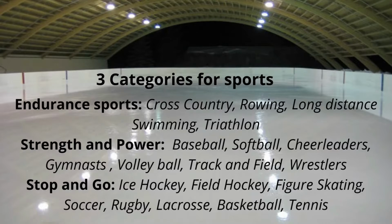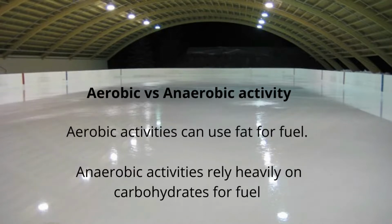So the three categories for sports are the following: endurance sports, including cross-country, rowing, long distance, cycling, swimming, and running, and triathlons. Strength and power include baseball, softball, cheerleading, gymnastics, volleyball, track and field, and wrestling. And then the stop and go sports: ice hockey, field hockey, figure skating, soccer, rugby, lacrosse, basketball, and tennis. So it's important to understand what type of activity fuels your skater's sport.